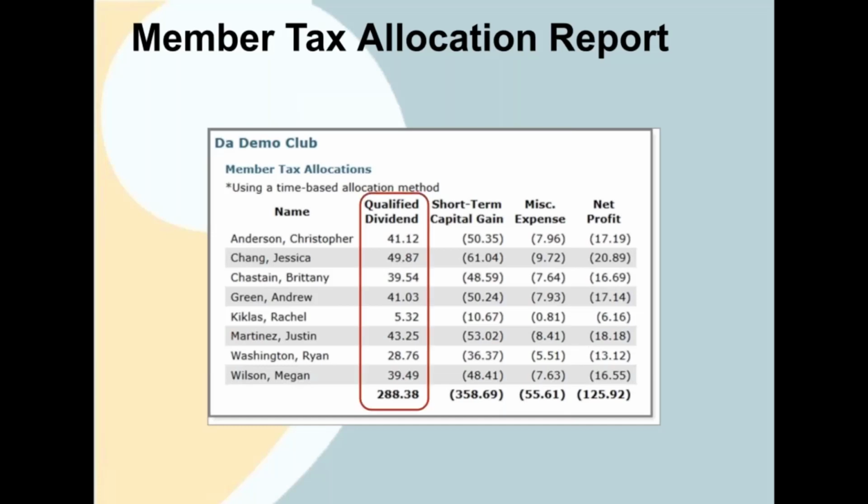A member of a stock investment club will have these types of income to report. First, you may have dividend and interest income. Your club amounts will be added to any other dividend and interest income you report on your personal Schedule B. You may have both short and long-term capital gains and losses, which will be combined with other capital gains and losses on your personal Schedule D. And you may have expenses, which will be shown for your information only. Since the start of 2018, these are no longer deductible at any level on your personal taxes.